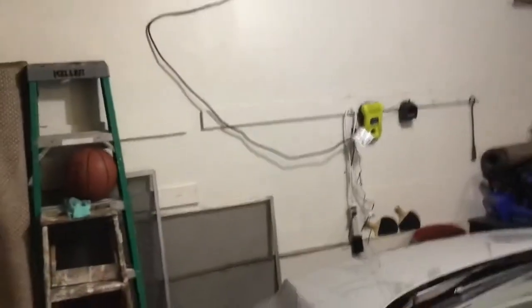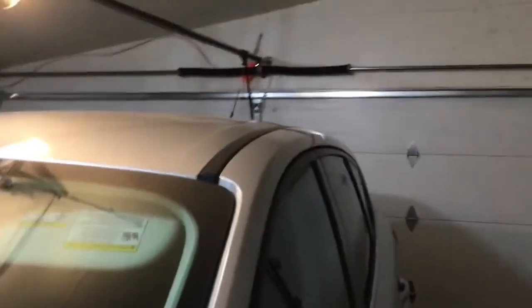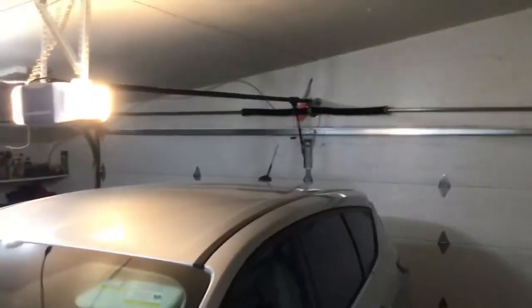The garage door guy's like, hey, how many times did you use the battery backup? Once. Actually, I don't think we ever used it. Well, we used it and then we never used it because it burnt out. So, yeah. So, you will see how quiet this thing is, and you're gonna agree with me that it's quiet.